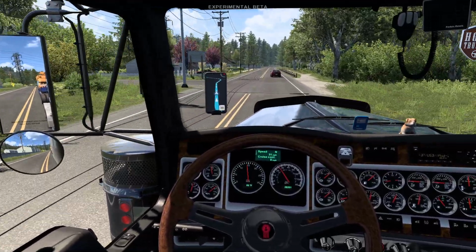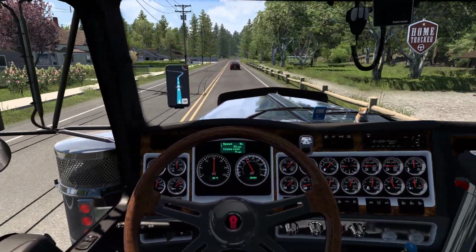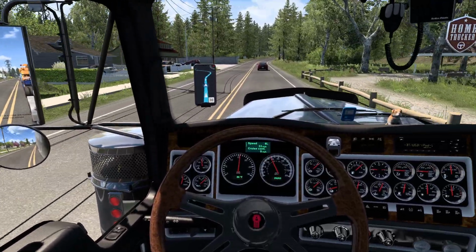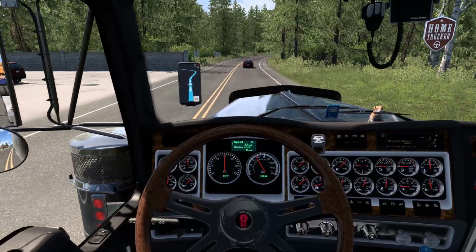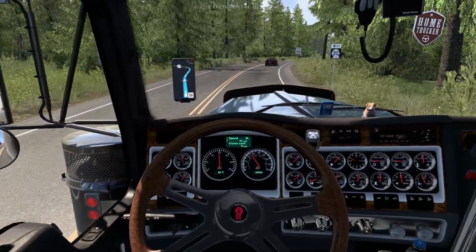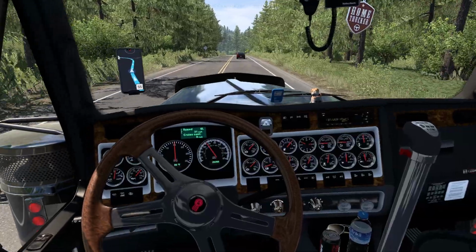Wow. Looks like cars in Washington just pull out, huh? They don't have much respect for intersections, looks like. Goodness. Has AI been tweaked again? I think it was changed to become even more aggressive. Well, I guess the only positive thing there is it will prove to make convoys more interesting.